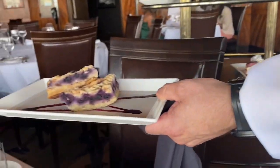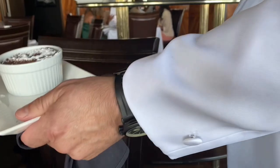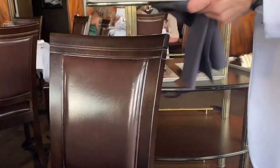Lemon blueberry crisp, we serve it with vanilla bean ice cream. Chocolate melting lava cake, we do serve that with ice cream as well. Coconut.